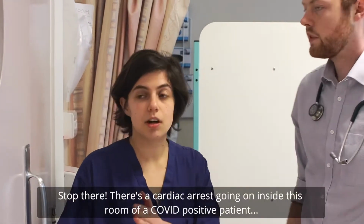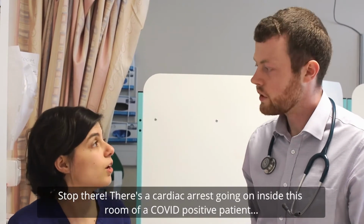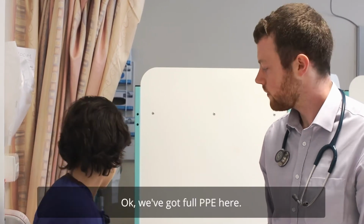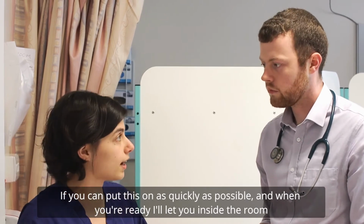Stop there. There's a cardiac arrest going on inside this room of a COVID positive patient. What's your role in cardiac arrest? I'm here to assess the rhythm. Okay. We've got full PPE here. If you can put this on as quickly as possible, and when you're ready, I'll let you inside the room.